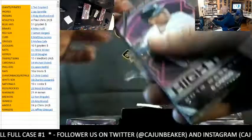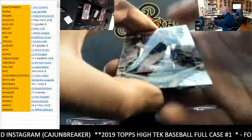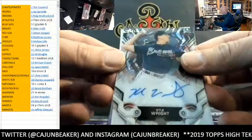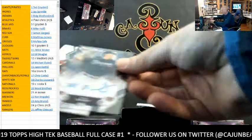All right, pack one. Whit Merrifield, Mike Trout. Max Muncy, and we got for the Braves, Kyle Wright. That's out of 50. Kyle Wright, out of 50. Very nice. Braves. Eddie Rosario, and for the Padres, Luis Urias, out of 99. Very nice. The Braves. My call.